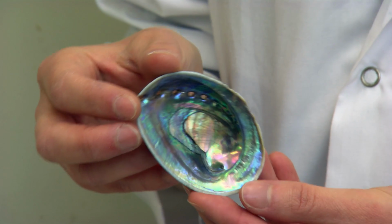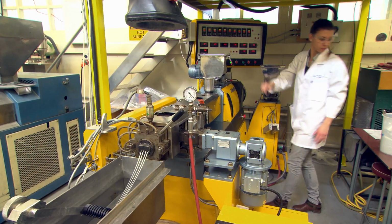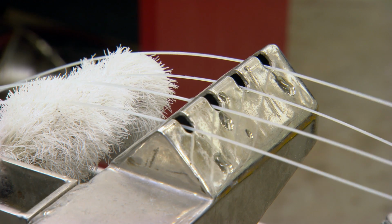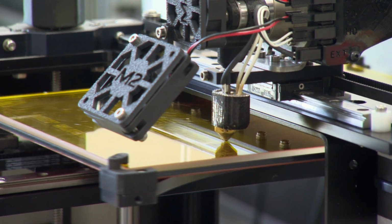We first start with a Paua shell, which is clean. We grind it, we sieve it, so we obtain a homogeneous powder. Then we mix it with a bioplastic, and we extrude them together to obtain a filament like this, which can be 3D printed directly. The Paua on its own is a really amazing biocomposite, and we tried to integrate it as a toughener into our composite to improve the mechanical properties, but also we wanted to improve the appearance of our composites to give striking beauty to our items.